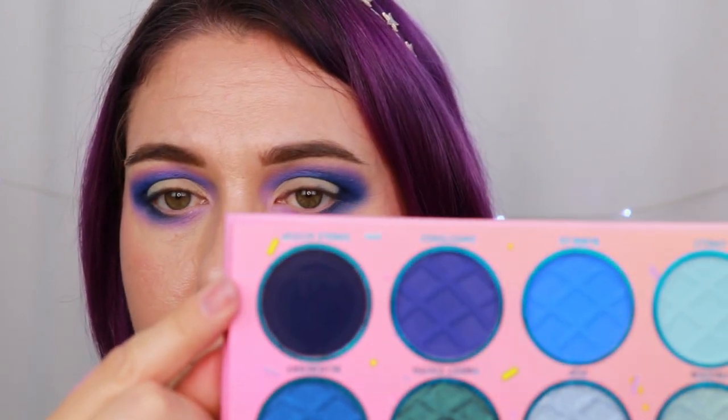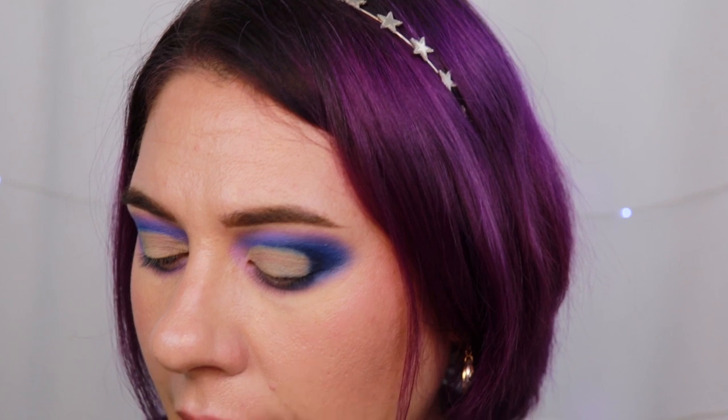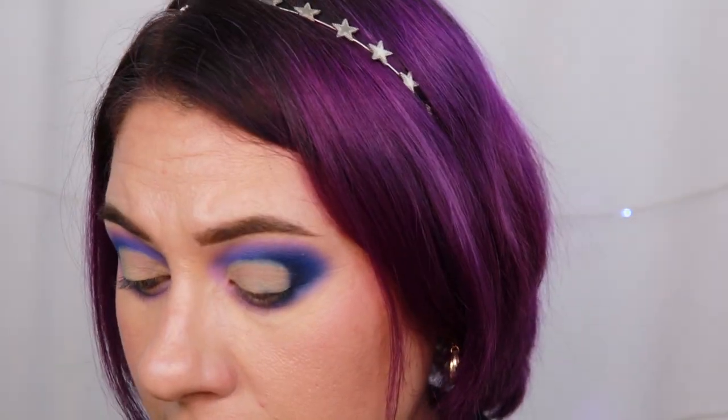Okay, so here is where I am. I just basically started with the deepest shade. So I took Single Scoop, blended it out a little bit with Sweetened, and then I added from the Cotton Candy palette Sugar Plum and Confection, and just went through all of those, blended them out until I was happy with them. And then I went ahead and cut my crease. So we are going to go ahead and apply this shade Cygnus, which is this shade here. It is so, so pretty. I'm so excited to use this.